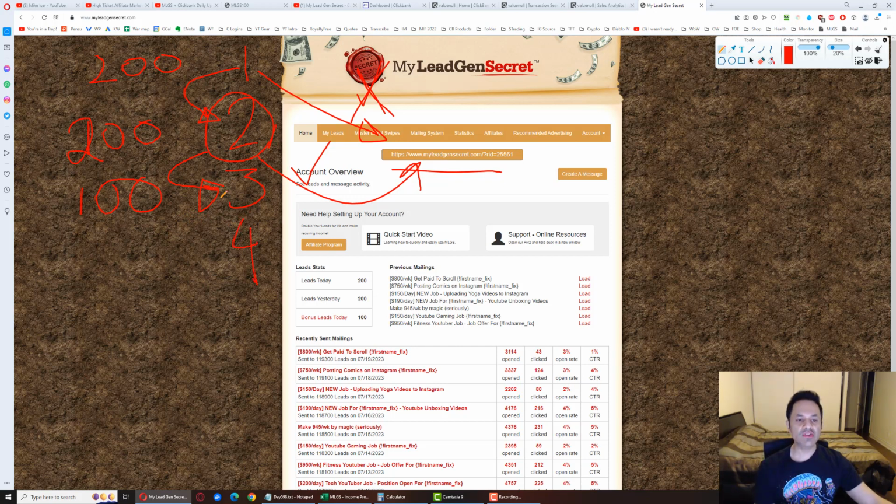You use the third account's link to create the fourth account, right? Third account's link. And then this goes to 200, this goes to 100. And do it one last time using the fourth to create the fifth, and you will be sitting at this point right over here. If you add all this up, it's 900 leads a day, which I mentioned earlier.